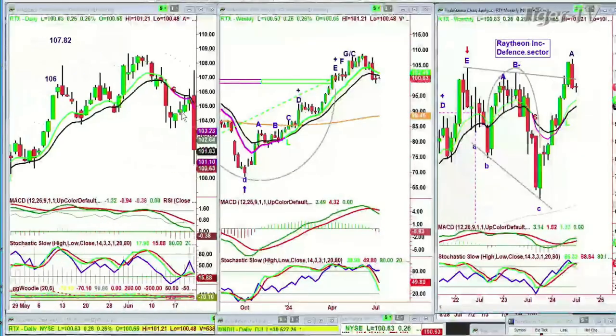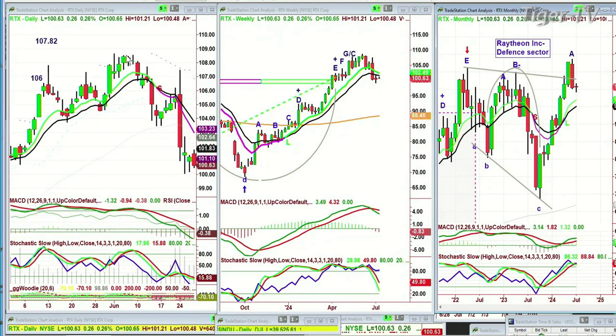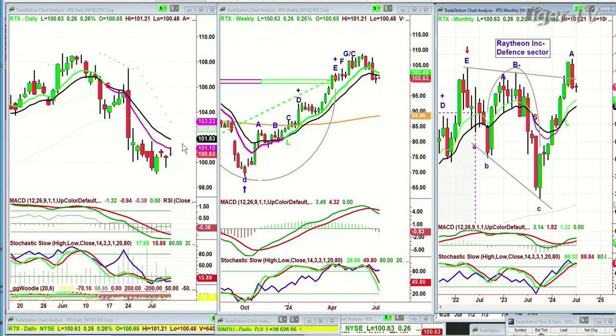So a question came in about Raytheon. Raytheon, trading at RTX, is trading at 100.63, up 28 cents. So the daily chart, I never updated that. It went to peak. Let me just do this real quickly here. So that's an A, B, C, C1, and C2. So that was a double top in the 108s and a pullback quite sharply.